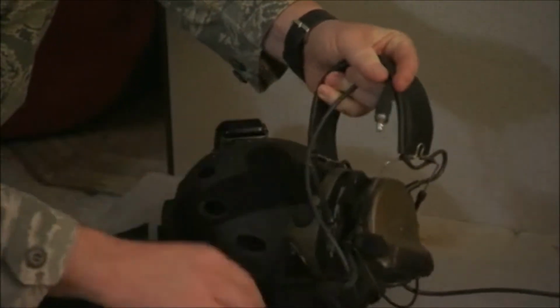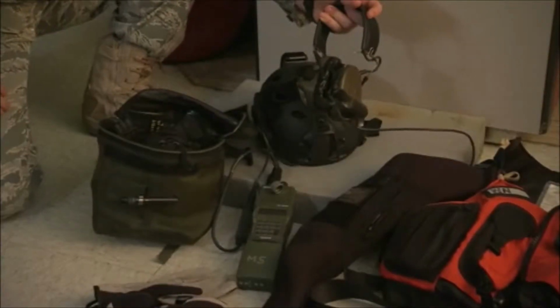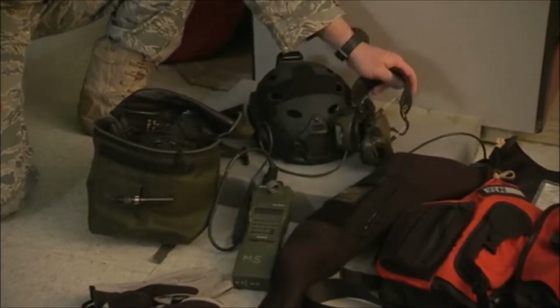We've got like 10 different inputs, 20 different conversations going on all at once, and I've got to pick out the little bits and pieces of information that my airplane needs, or the airplane next to me, or the guy in the back running the show as the air boss. I've got to put all that stuff together so everybody can get a good picture of what's going on outside the airplane.